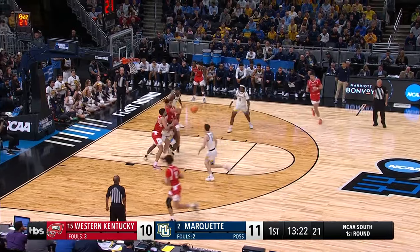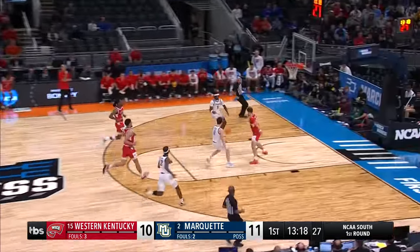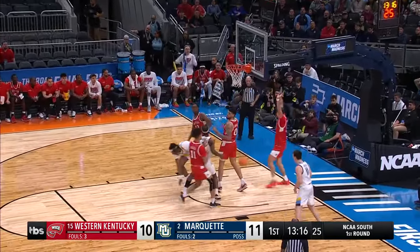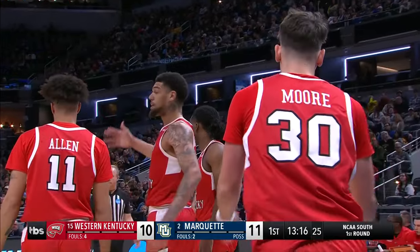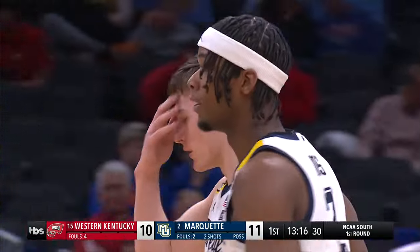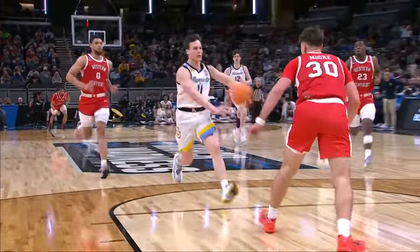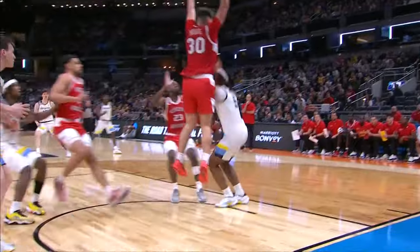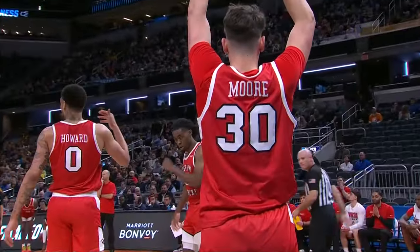Gold is on Lander. He takes it inside. The ball jarred free. Kolek. And he found the open man. That was Norman with the collision inside. Well, there's Kolek leading the break after getting in there and getting a hand on the ball to create the transition opportunity. Just a solid fundamental play here. Nothing fancy. Good shot fake there by Norman. He gets himself to the line. Trey Norman is at the line.